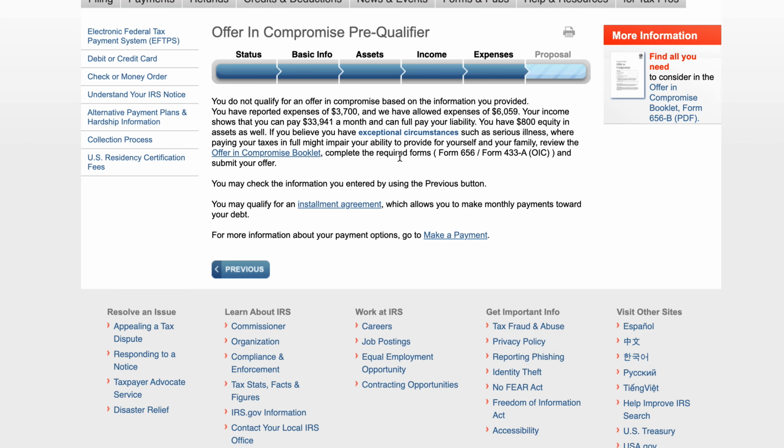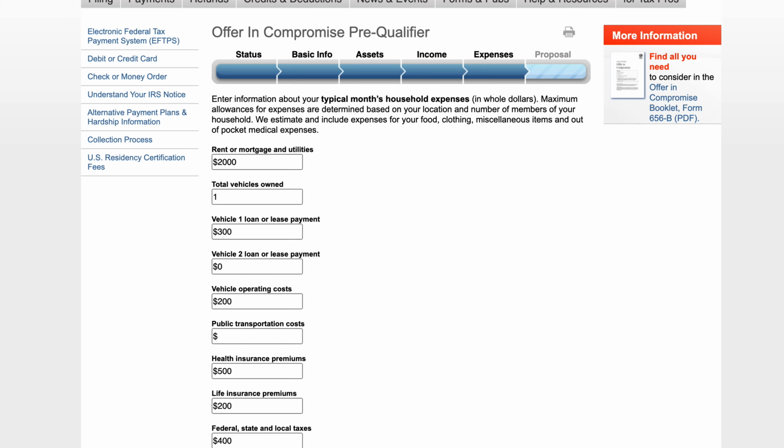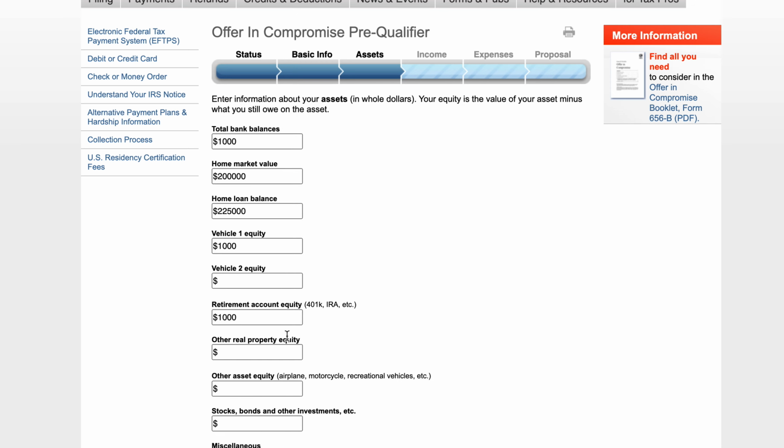And it says that you do not qualify for an offer in compromise based on the information that you provided. You've reported expenses of $3,700. We've allowed expenses of $6,059. Your income shows that you can pay $33,000 a month and fully pay your liability. So obviously there's a mistake I made there. Let me go back and see if I can fix that mistake.